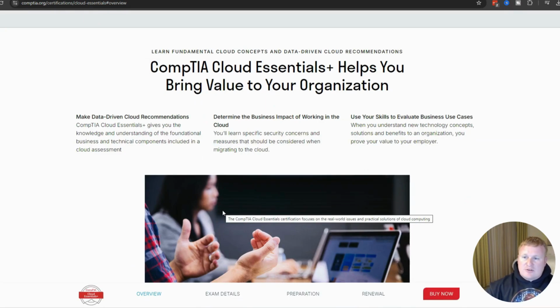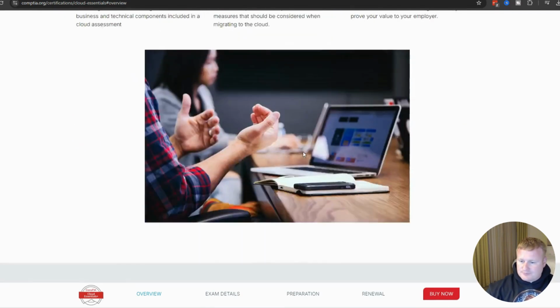So we're going over data-driven cloud recommendations, impact on working in the cloud, and then utilizing skills and evaluating business use cases on a case-by-case basis. You're going to have about, I think, 4 domains you're really going to hit and emphasize when it comes to the certification. Some are basic security, understanding what's going to be needed for that company or that data being moved, security concerns of why that's important and why that matters, and then understanding new technology concepts or solutions that are going to benefit your organization.